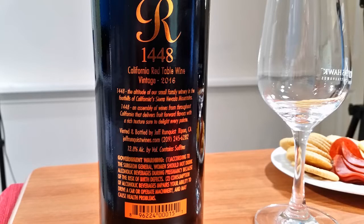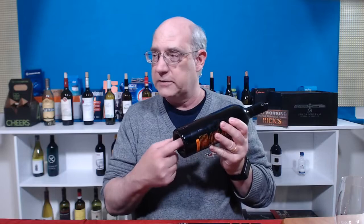13.8% alcohol by volume. And as I've mentioned so many times on the wine stream, that's not always accurate. Sometimes it's considerably more than that. I think some of it has to do with the way it's all calculated, but oftentimes it's more than what they say it is. This does have a nice deep punt to it, which means that it is meant to stay on the shelf for a little while, and you can keep it for a while.